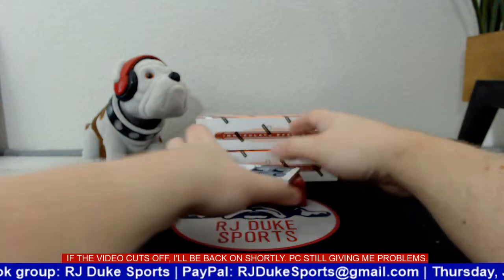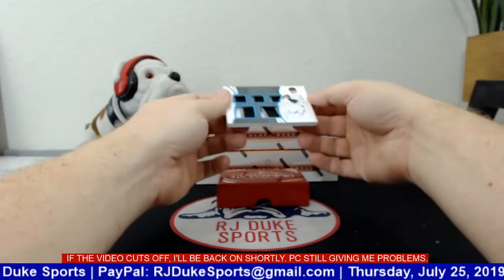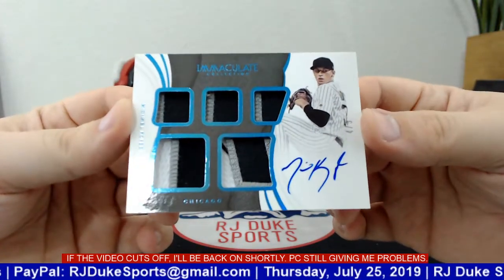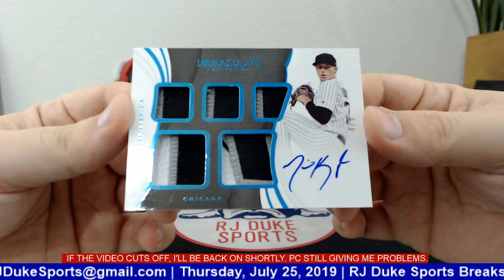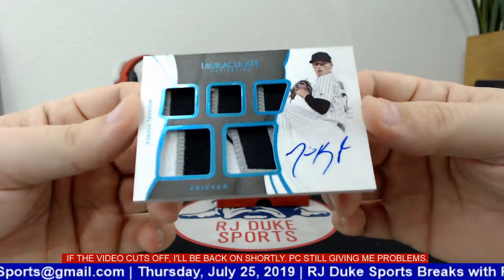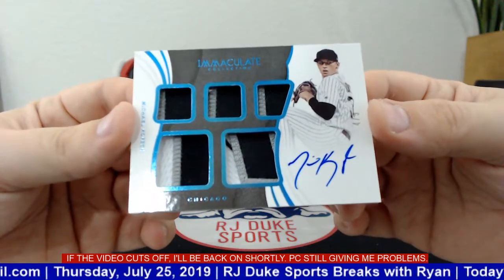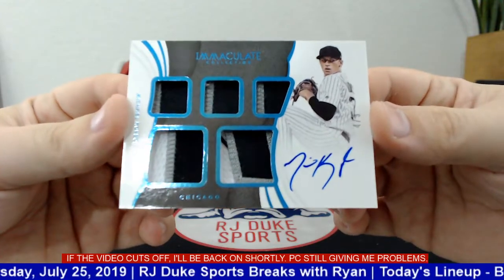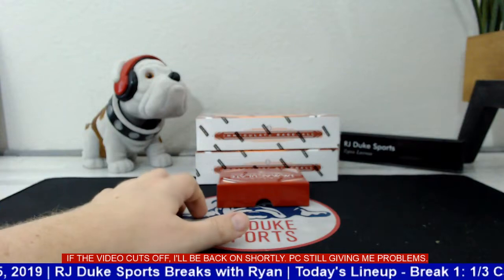And finally, we got a quint relic, quintuple relic, five relic, on-card auto. White Sox, you are killing it now in Immaculate, and you were in Optic. Here's a Michael Kopech. You got the lettering all over this thing. Three-color patches, five in all, on-card auto. Chicago White Sox, congratulations. Very nice.